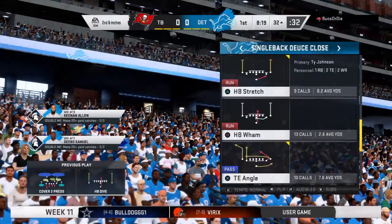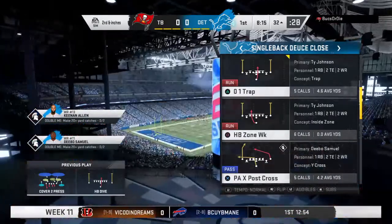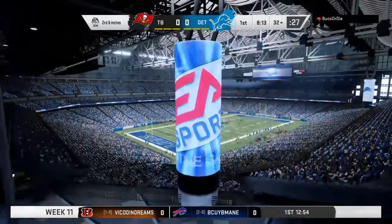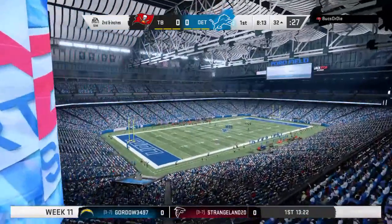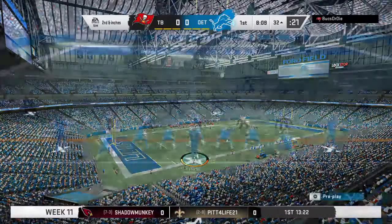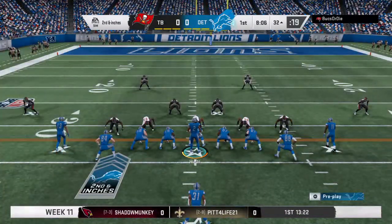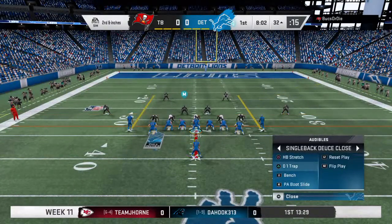Well, no slow start here. A couple nice chunk plays back-to-back. I love the momentum that they're showing here early because they did it both ways, right? Threw the ball on first down for a nice chunk of yardage. Came right back and ran the ball. Looks like they've got the defense set back on their heels. Let's see if they can keep this moving. So not quite a first down just yet as they come up on second and less than a yard.